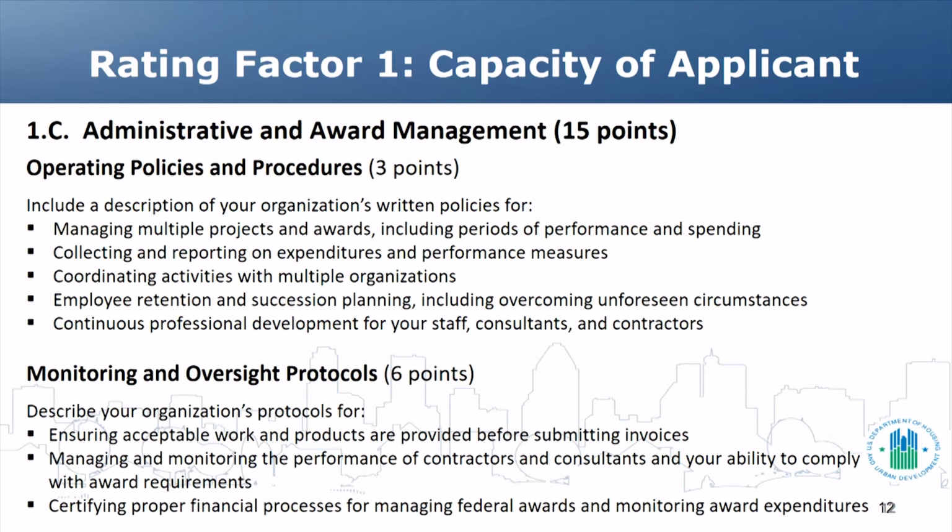Financial processes for managing federal awards and monitoring award expenditures. So refer to your existing accounting and personnel policies and procedures that include necessary management controls. That concludes Rating Factor 1. Now we'll turn to Jessica, who will lead our review of Rating Factor 2.